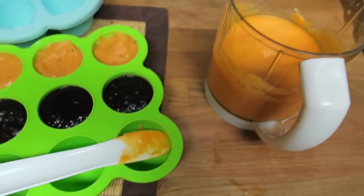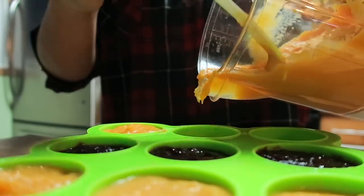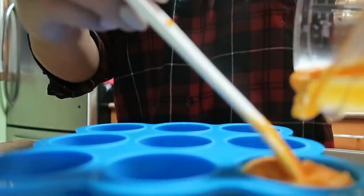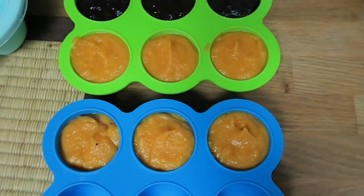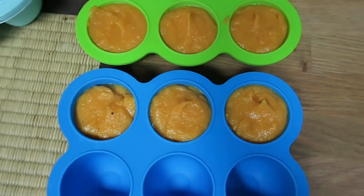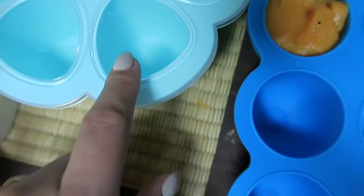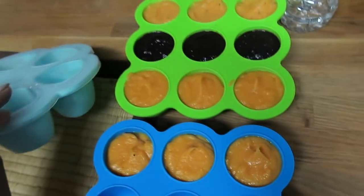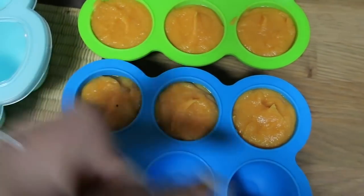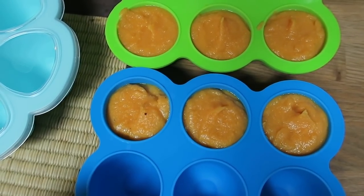Baby food into the molds and put some aside for tomorrow's lunch. Cups. Filled about 6 of these. I believe they're 2.5 ounces, or maybe they're 3. This one says 3 and they look about the same. These are tapered on the bottom. So we'll say it probably makes about, what is it, 18 ounces? Is that right?